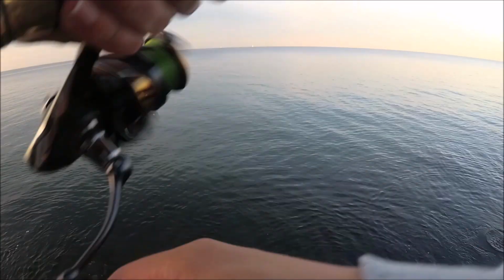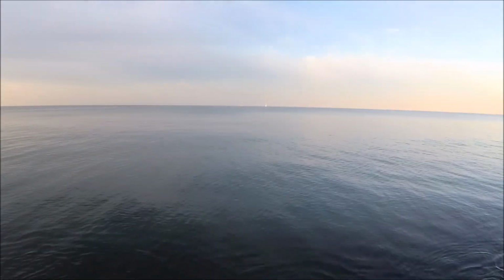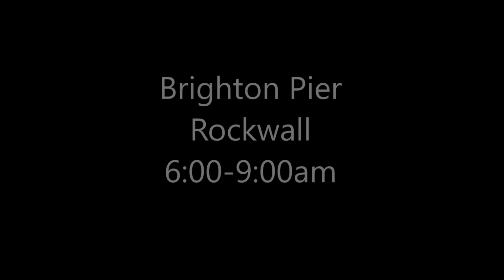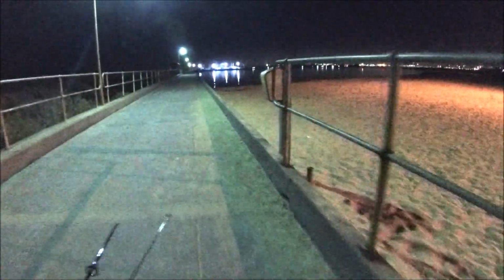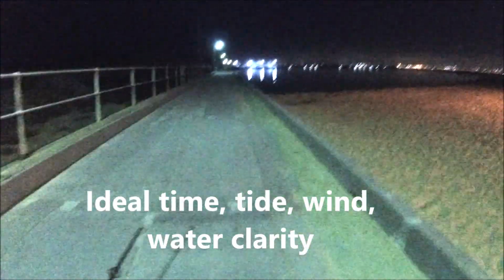Come on. Oh. Yep. Next cast, straight away. Today, come down here to Brighton Pier. Gonna be chasing some squid. Got ideal conditions today. Yep. First one of the day. Ooh.